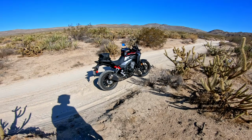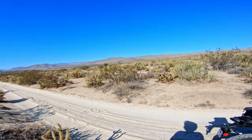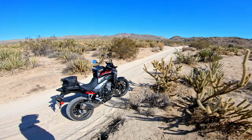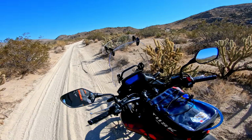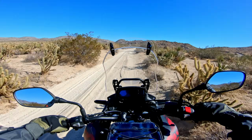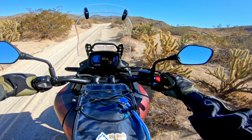Okay, let's see how the little CB500X does on some sandy desert two-track out here in Anza-Borrego Desert State Park. Nothing too crazy, but I kind of want to see how it handles in this more desert environment here, because this is a kind of terrain that a lot of adventure riders would ride in.